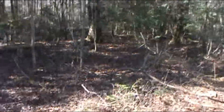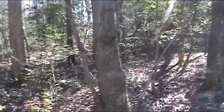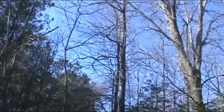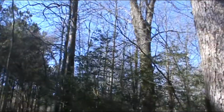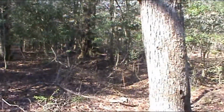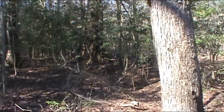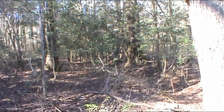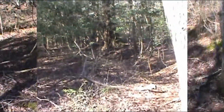Alright guys, today we're in the big woods. We're gonna follow this transition all the way up. As you can see, it's pines to hardwoods. Just follow this transition all the way around until we start seeing sign. And any points or bowls, there should be beds in, so stay tuned.